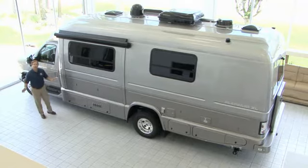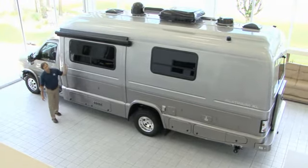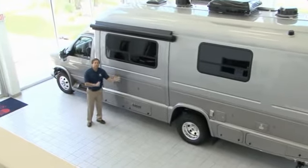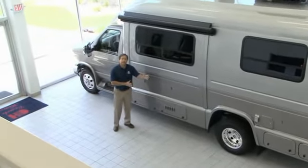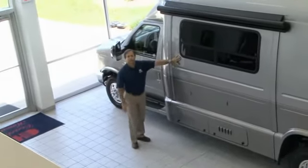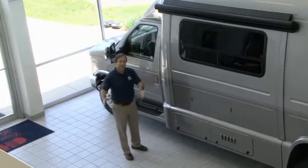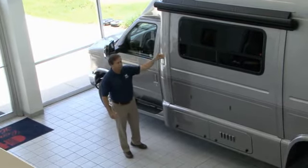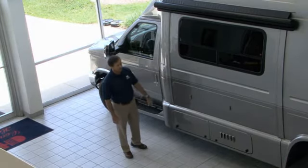Now we're on the driver's side of the coach, and what's really cool about Coach House is this is where all of your activity takes place. In other words, all your hookup stations and so forth when you're camping are all going to be on the driver's side. We've put our slide outs on the driver's side too so that they're not impeding your campsite like you would be camping on the passenger side of the coach. So the driver's side is a great place to have a slide out.